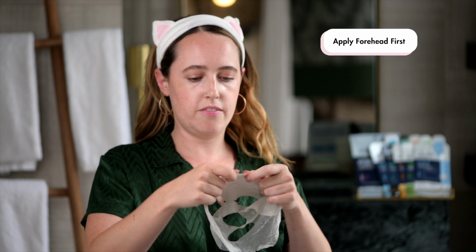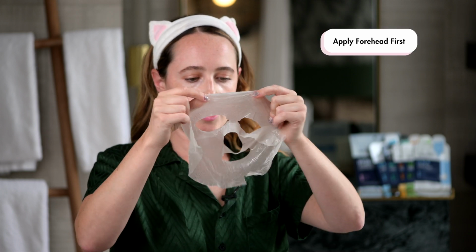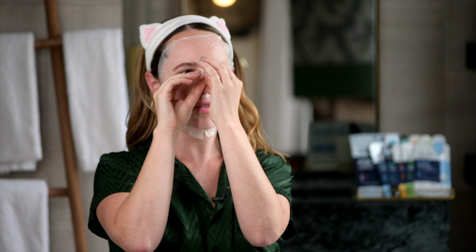Start with the forehead first and get that nice and secure. And kind of pull it down over the mouth, on the sides, move it over and then get the nose. And this adheres really nicely to the skin. You could literally walk around, you could take a nap and it will not come off.